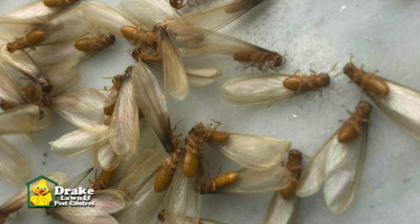It requires leaving your home for 2 to 3 days, bagging up all your food, medicines, and pet supplies, potentially removing indoor plants, and dealing with chemical residues, cleanup, and stress. It's invasive, expensive, and disruptive. And while it may kill the termites present during the fumigation, it doesn't prevent new infestations. That's why we don't offer tenting.